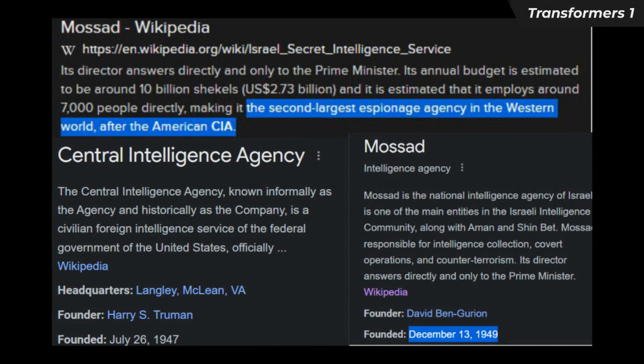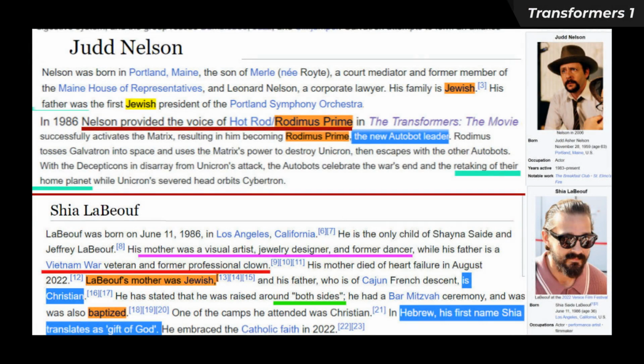USA and Israel. This is highly relevant because the 1986 movie focused on a transition of power in the Transformers universe. Optimus Prime dies and passes on leadership to a character named Hot Rod. Note who voices Hot Rod. That'd be someone Jewish.